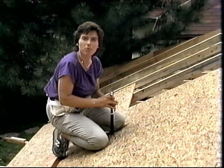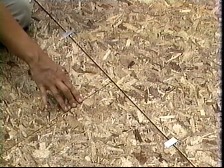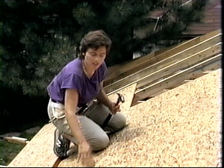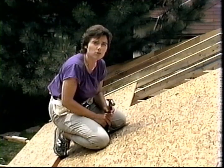Now, another thing that's important when installing 4x8 sheathing is to stagger your joints. We've got a joint here and a joint over here, so we never have a continuous line running all the way up a rafter, which will add to the strength of your roof system.